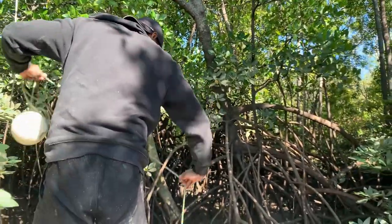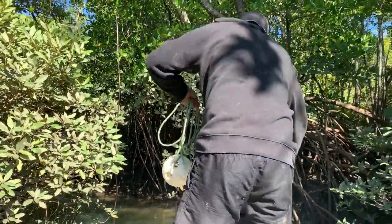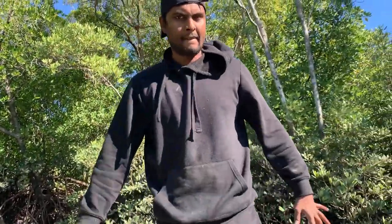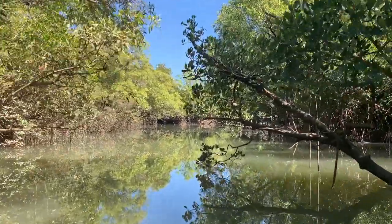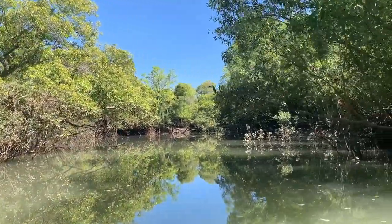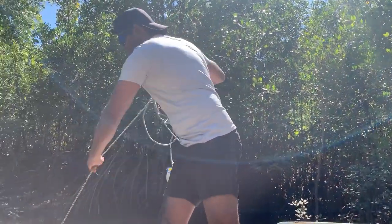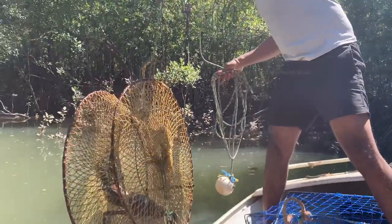I was thinking there was one here before, and then I couldn't see it when we were driving in. This one here. Heavy, Max. Looks like it's good. From our next crab pot, we caught a big crab.